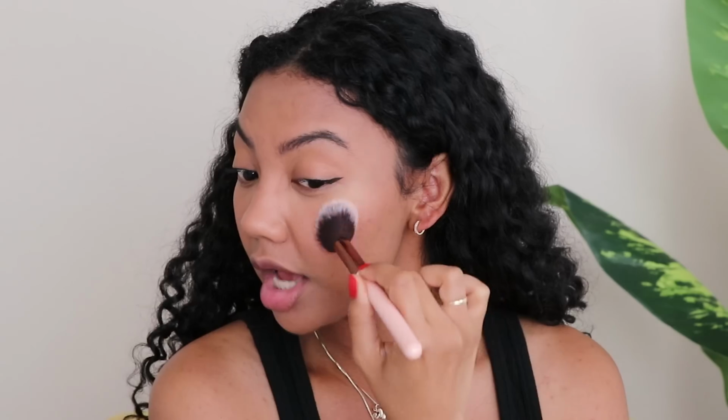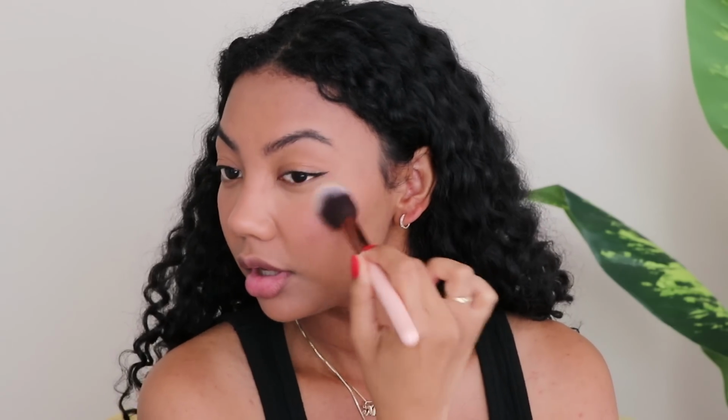What I like about this highlighter is that it is not too much. It just gives you that nice little glow that your skin needs. And then I always take some down my nose because I think it just makes my nose look cuter. I always take a highlighter down my nose.